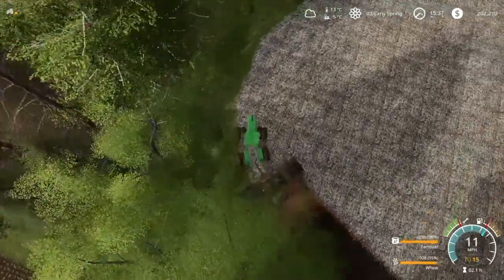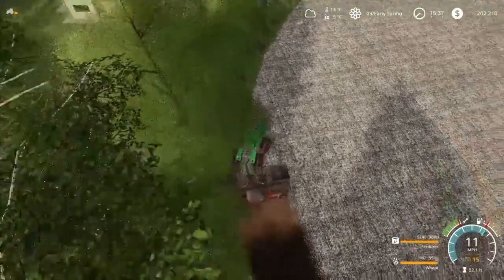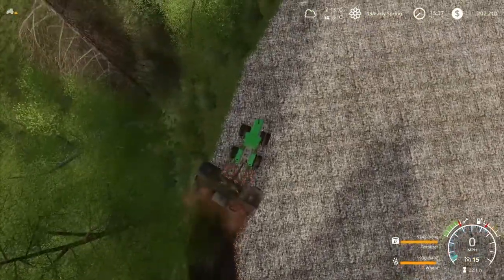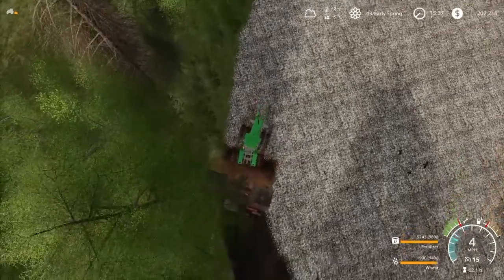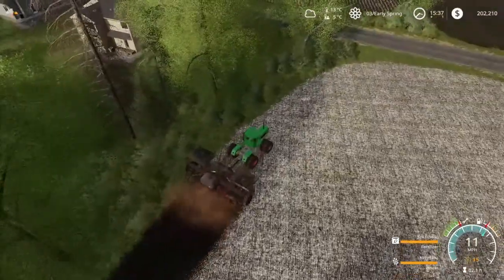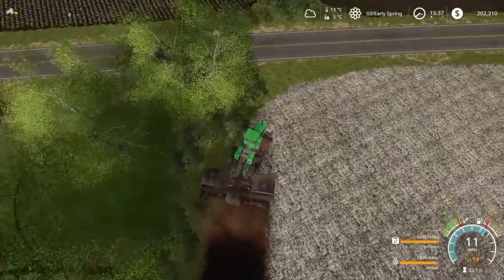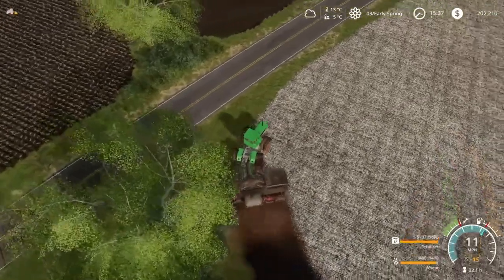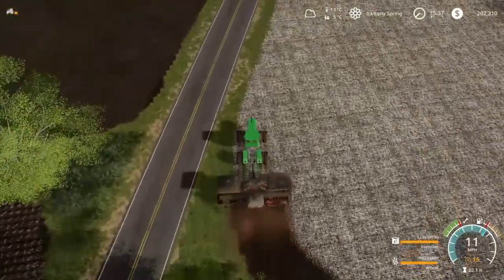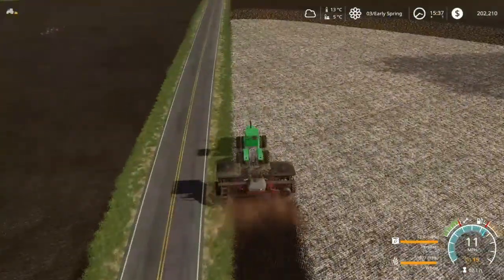But still, it's a beautiful map. If you haven't played this map yet, I urge you to go on it and give it a go. It is a very, very beautiful map. It's Bucks County. I have noticed a couple of slight little issues with it, but it doesn't stop me from playing the game. So it's all good.